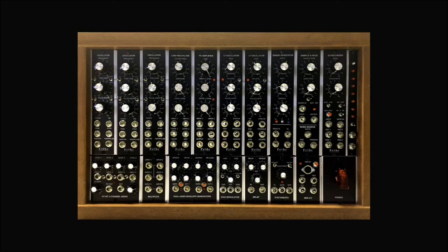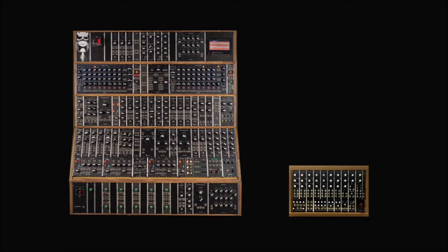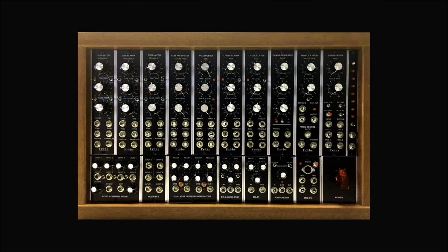The Frobe Mini Modular synthesizer. Seen here side by side, one can easily see the implications for live performance, let alone the cost factor. But perhaps more importantly than all this is the question, how does it sound? And to address this, we believe the Frobe speaks best for itself.